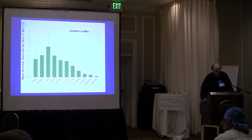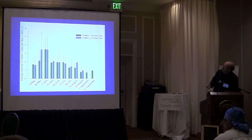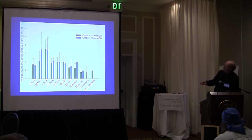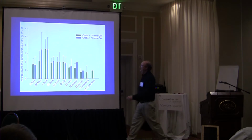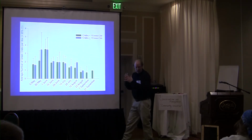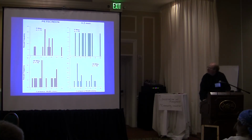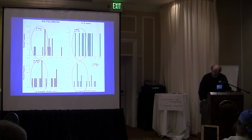protracted event here. I looked at the number of green crabs that were smaller than about 3/4 of an inch and crabs greater than 3/4 of an inch, and found that, especially during the early part of the summer, we were getting a lot of crabs that were in both of those size categories. In fact, if we look at the sizes of green crabs, I'm going to take the 5th of May and the 20th of May in the boxes.